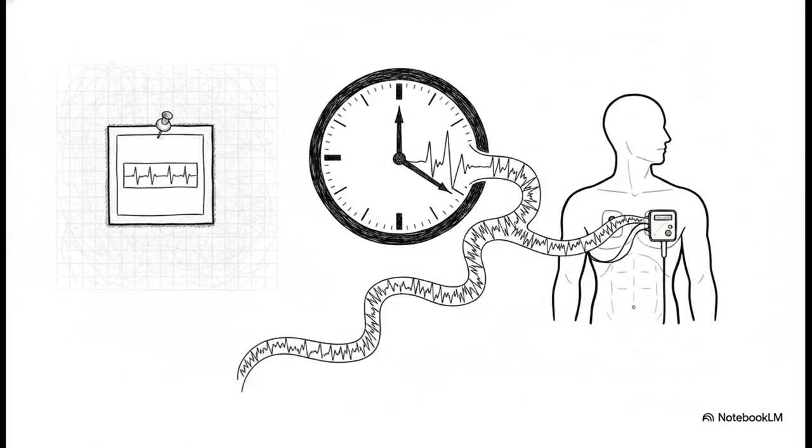Let's connect the dots on why this is so absolutely critical. Think about it. A resting 12-lead EKG is just a static snapshot. It captures exactly 10 seconds of electrical activity. That is it. 10 seconds out of a 24-hour day. It's going to completely miss kinetic, episodic events like paroxysmal ventricular tachycardia that only flare up intermittently. It can't reliably exclude an intermittent conduction failure, like a highly unstable block that suddenly drops into complete heart block but resolves before the paramedics even show up.